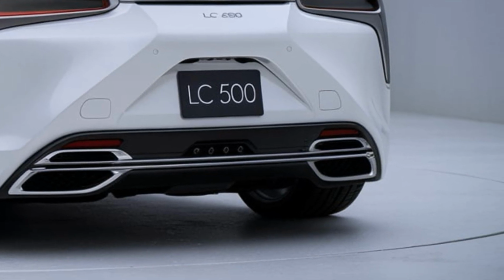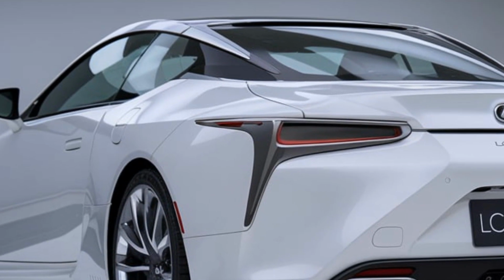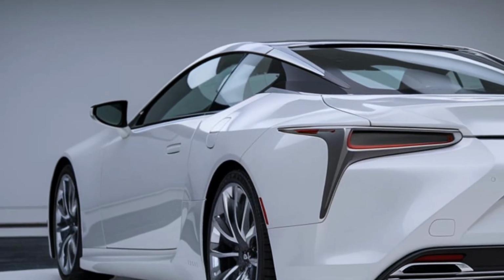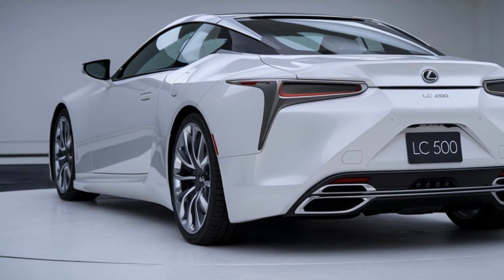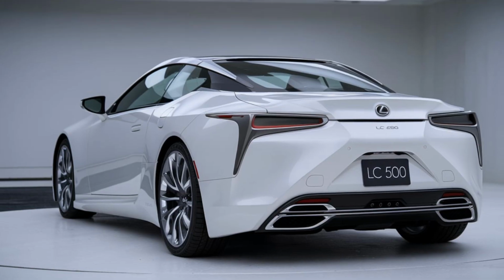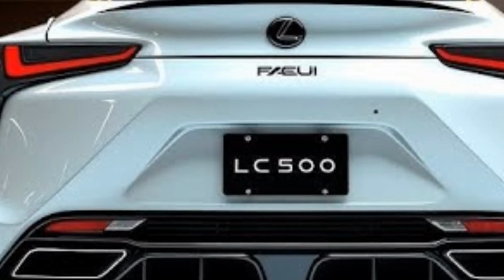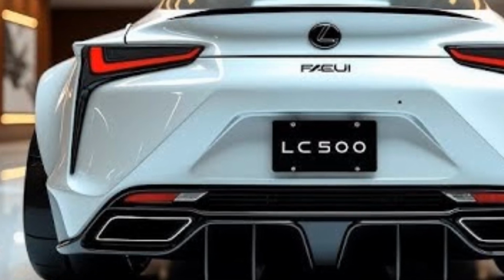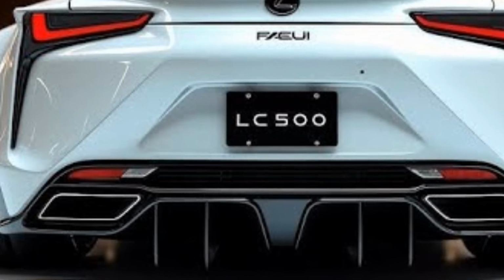Safety and convenience are paramount in the 2025 LC 500, which comes equipped with Lexus Safety System Plus 2.5. This suite of advanced safety features includes pre-collision system with pedestrian detection, all-speed dynamic radar cruise control, lane tracing assist, lane departure alert with steering assist, and road sign assist. These technologies work in unison to provide a safer driving environment, offering peace of mind on every journey.